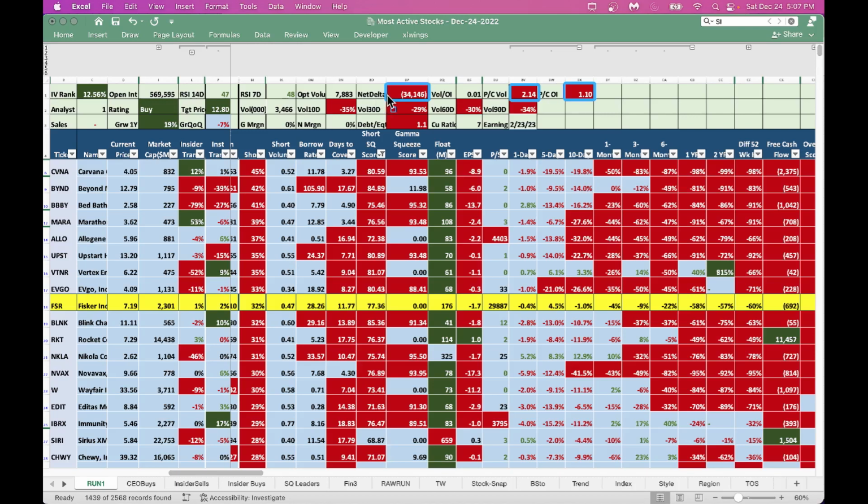That's why whenever there's a negative delta, which means it's a positive delta for the market maker, they will end up shorting the stock. Because they shorted the stock, if the stock goes higher, they will start covering. And that's why stocks with the net delta negative have a tendency to go higher as stock goes higher. That's why stocks like Fisker can create the short squeeze. If the stock goes higher, dealers will really cover their shorts, and it can even go higher.